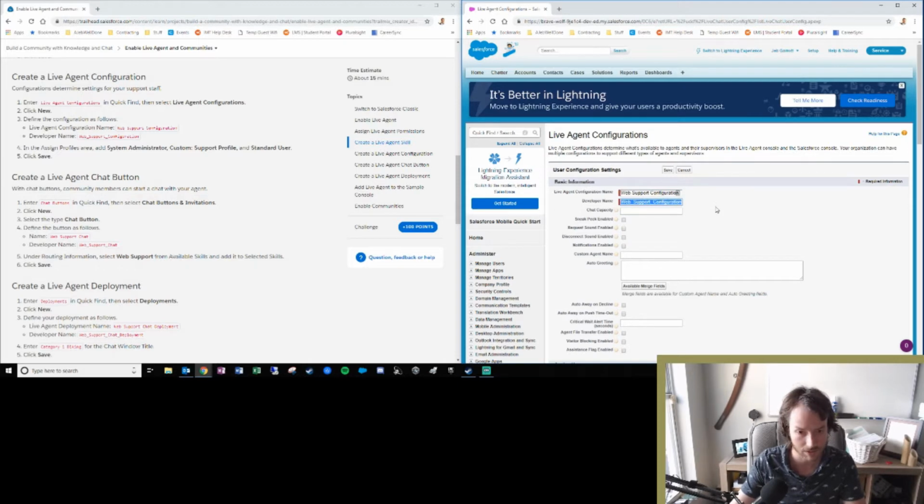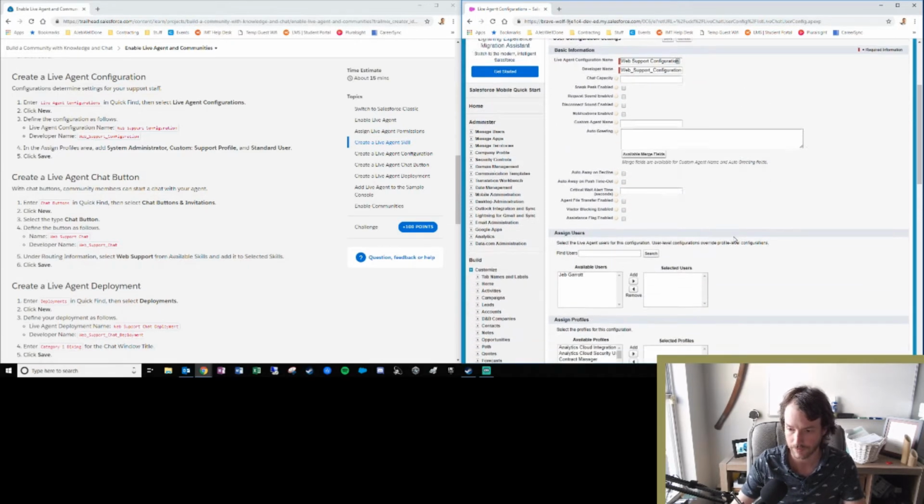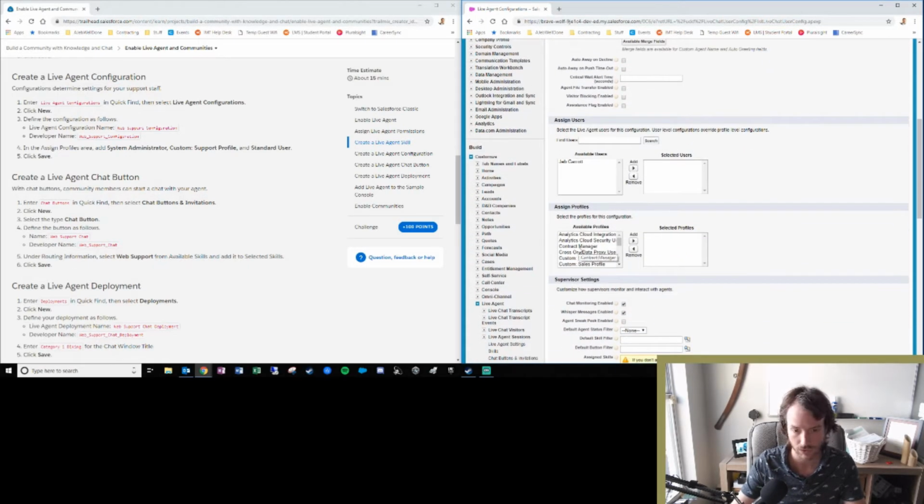All right, I'm sure I spelled that right? Yep, looks like I did. In the assign profiles area, add System Administrator, Custom Support Profile, and Standard User. And then click Save.